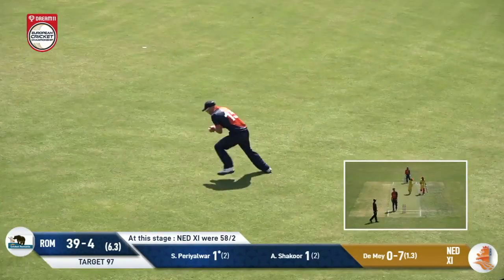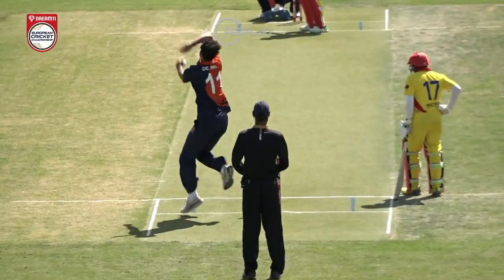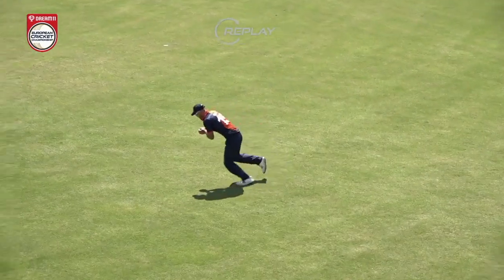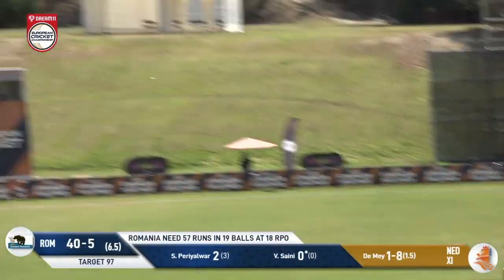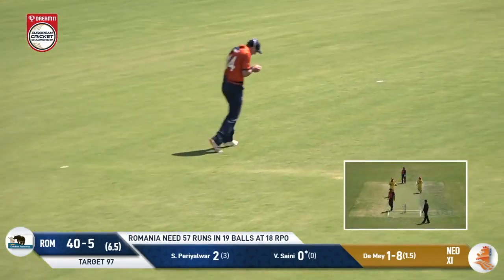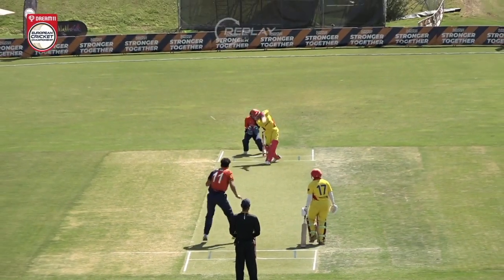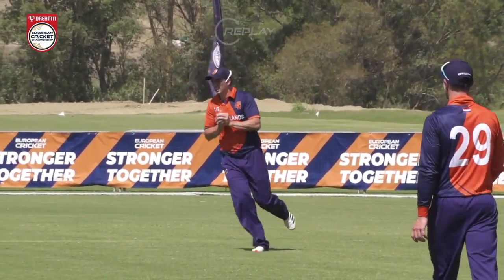Smashes that straight to long on and taken. Another one bites the dust for Romania, 39 for 5. They've just got no answer to the diet of spin they're being fed right now. Peri Alwar goes. Inside out from Saini. He's off the mark as well. Well, that's out. I don't know what game you're watching, but I'll tell you what, he's gone bang. 2 and 2.